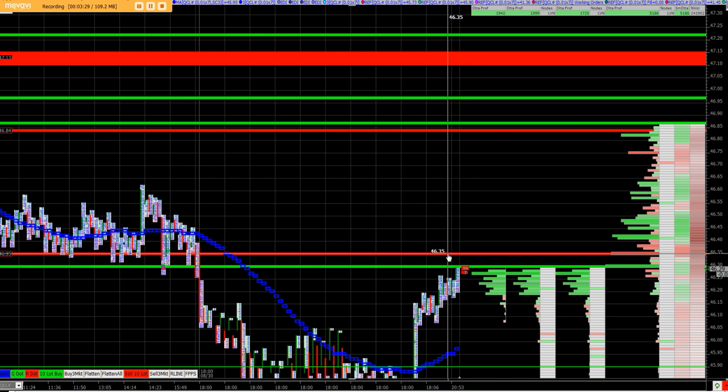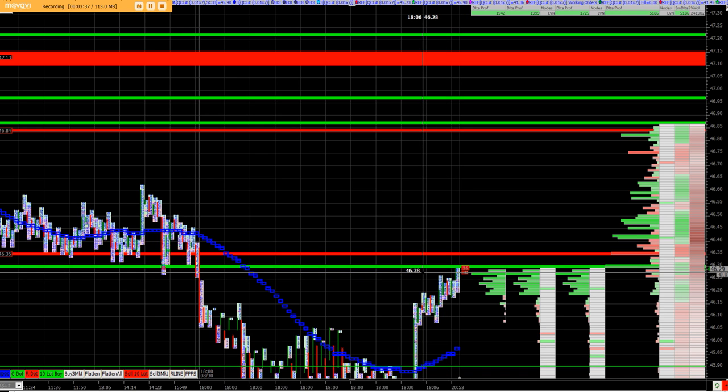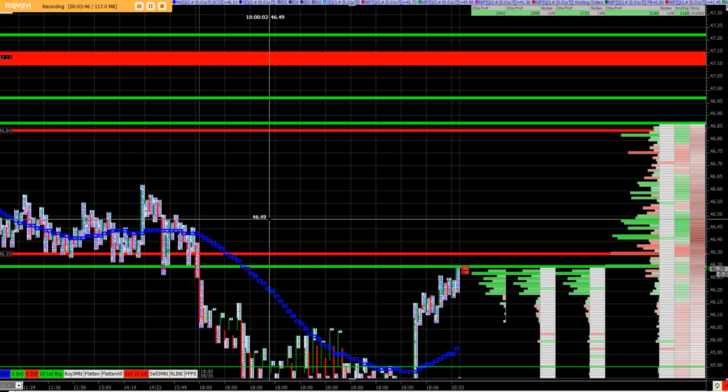So this is going to be a fight right in here, right between 35 and 30 on crude oil. So that is going to be a determining factor as to which way we go from here. So take a look at the footprint chart. It's well worth your time and effort for sure.